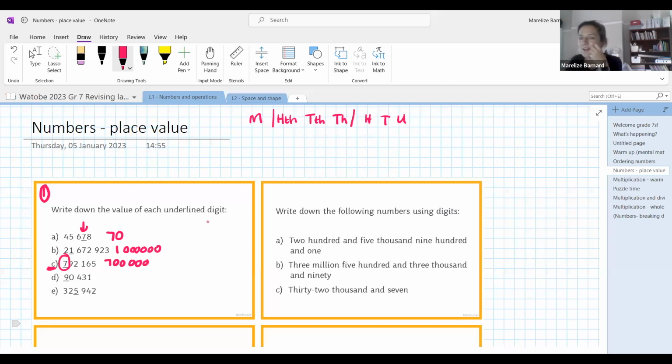Okay, good stuff. Next one, question D. It's our second last one. 90,000. And also, guys, get into the habit of making the space. The groupings of three with the zeros, make the space between those so that it's just easier to read the number. Okay, I agree. 90,000. Well done. And then lastly, question E, what does the five represent?